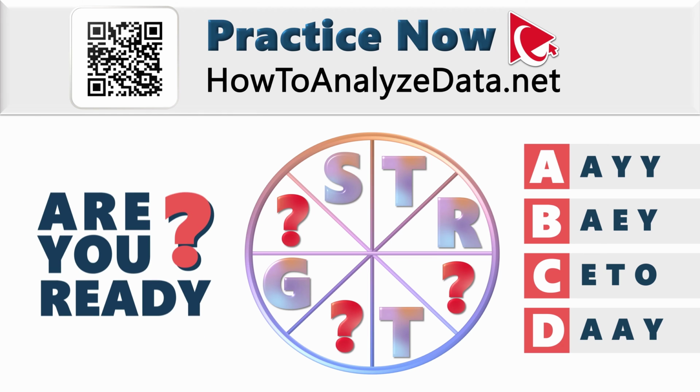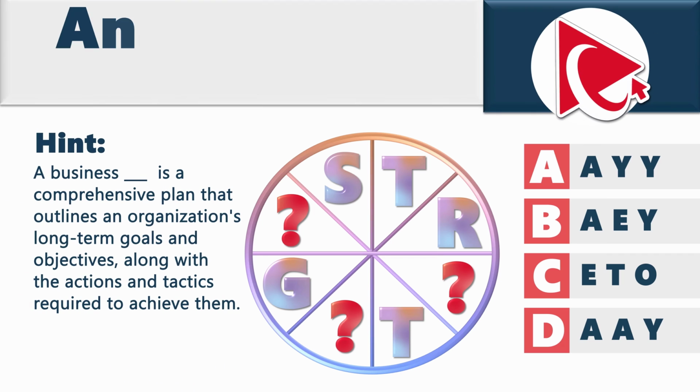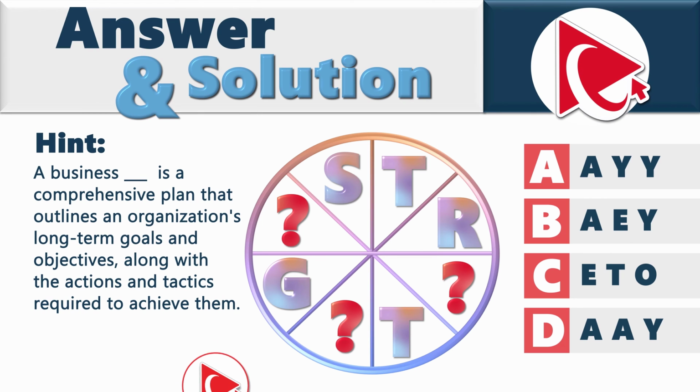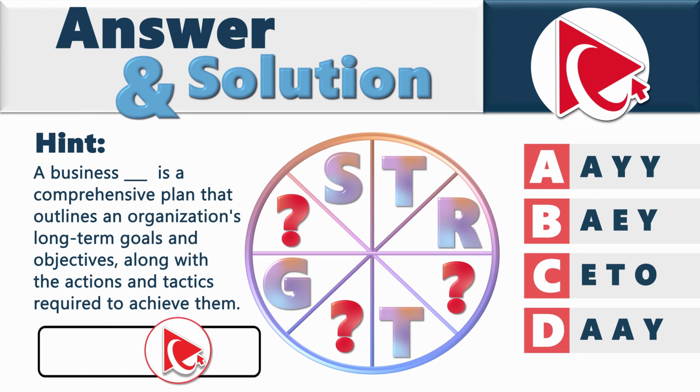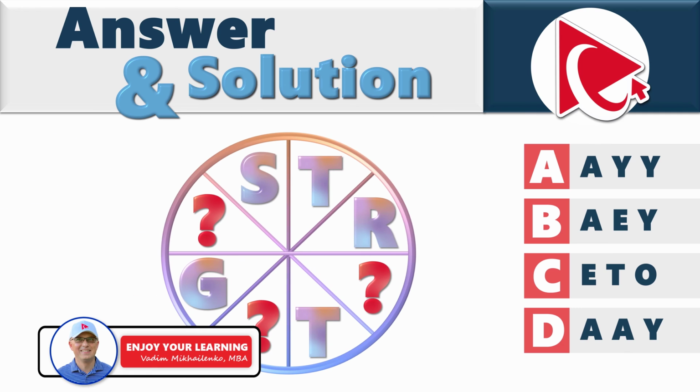Are you ready with your solution? Still not ready? Let me give you a hint. This word represents a comprehensive plan that outlines organizations' long-term goals and objectives, along with actions and tactics required to achieve them. I am pretty sure you've got this now.